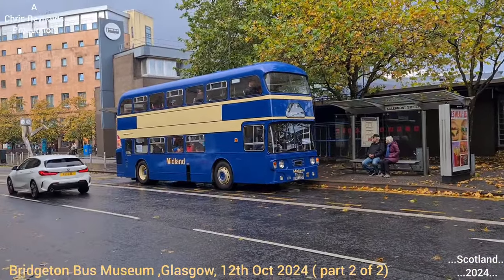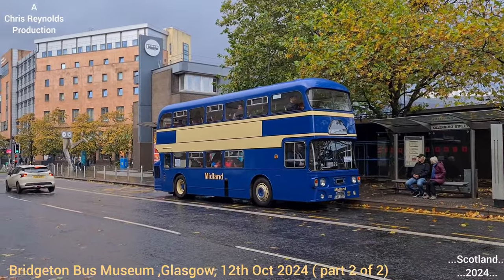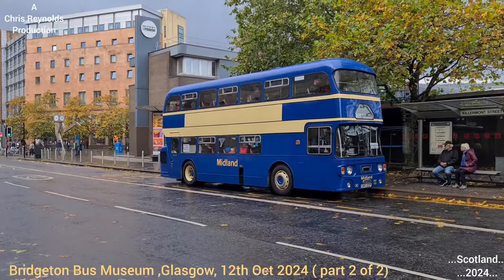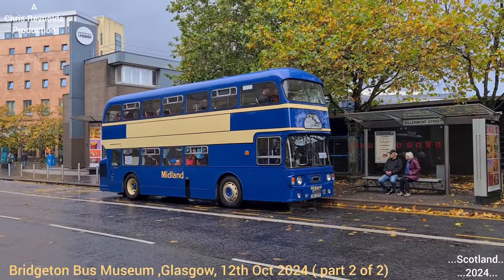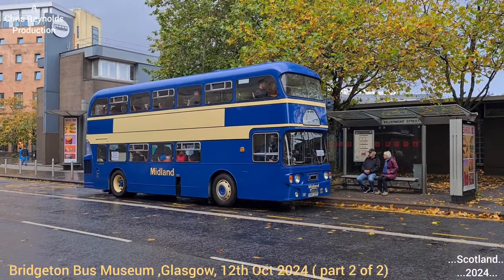There she goes, it's pulling away. I'll get the exhaust side because the engine's in the rear, so you get a lot of the good sound, the deep powerful note of the engine from the exhaust and the Gardner engine. Fleetline. So here it is, it's pulling off. Very good.